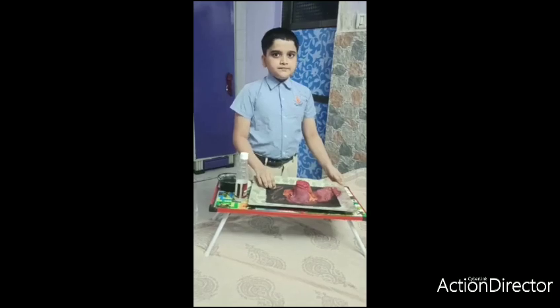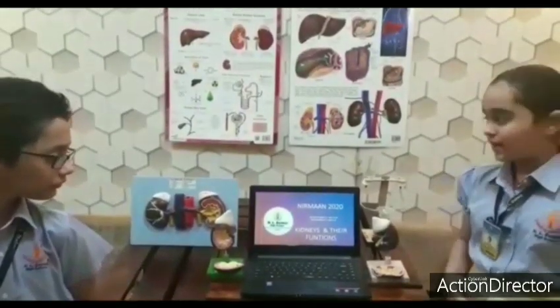Hello, myself Tiana from 5D and Tanvi from 5E. Welcome to our science project Nirmaan 2020. So we are going to show you a working model of kidneys today. So here are some materials we used to make our project.